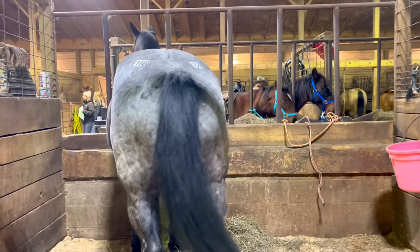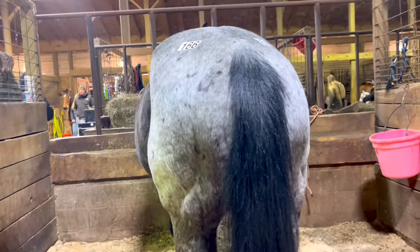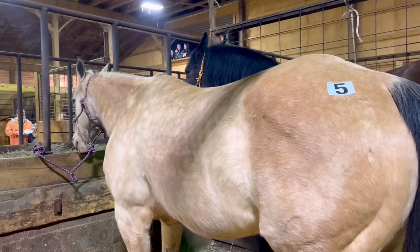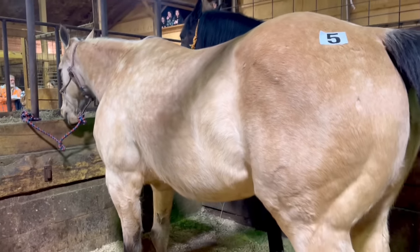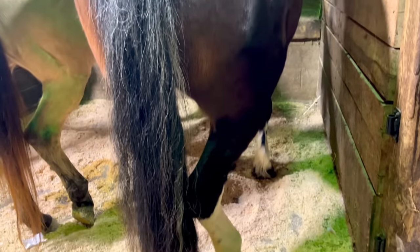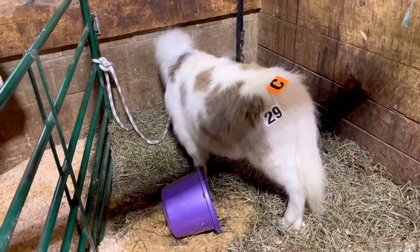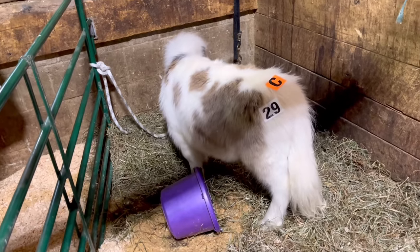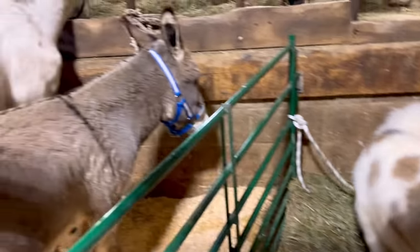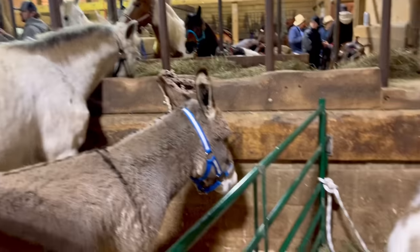Oh. Is this the one the guy was riding around earlier? Probably not, because it doesn't have a saddle on. Cute. Like, pretty buckskin. So sweet. Like, on the couch. What? That is too precious. How is it so small? It's a dwarf, yeah. Got your little friends here. Oh my goodness.